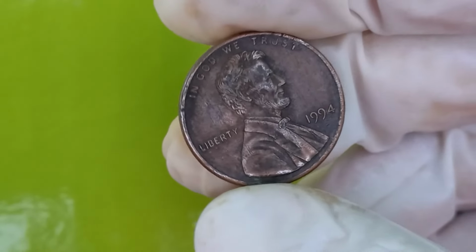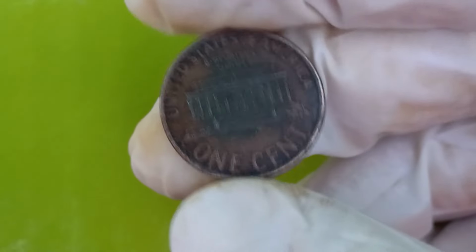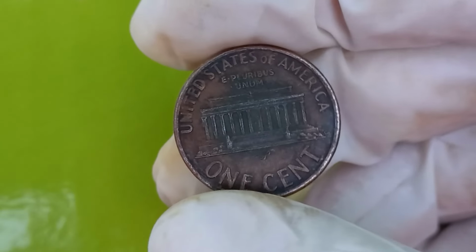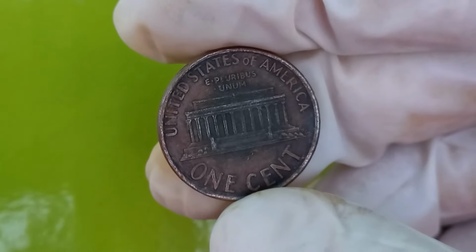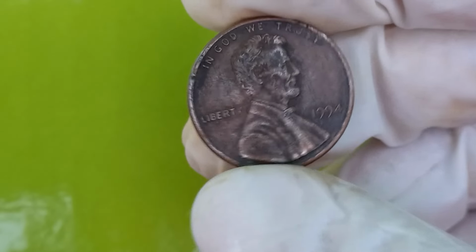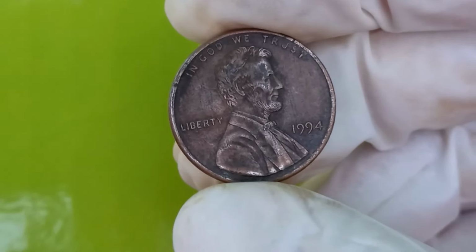Now, you may be wondering how a simple penny could possibly be worth $1.8 million. Well, the value of a coin is determined by a variety of factors, including its rarity, condition, and demand among collectors. In the case of the 1994 No Lincoln penny, its rarity is what makes it so valuable. There are only a few known examples of this error coin in existence, which drives up its price significantly.